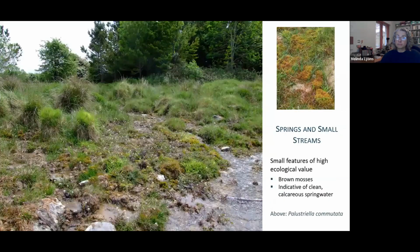Now, this is just a much smaller example, a small spring feeding into a stream, but again, it's hugely significant. So again, we have high pH water, very calcareous water. And what we're seeing in this example is brown mosses. These brown mosses are indicative of clean water, which is high in calcium carbonate, so it's on the high end of the pH scale. This particular brown moss is called Palustriella commutata, but there's a whole lot of different species that you will find very often growing together, all dependent on continuous flow of clean water, and high pH.